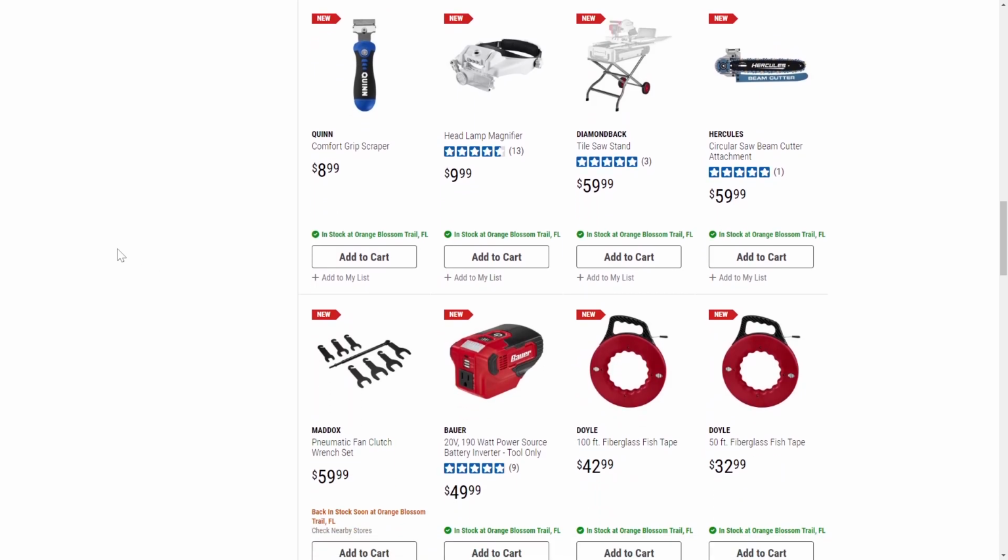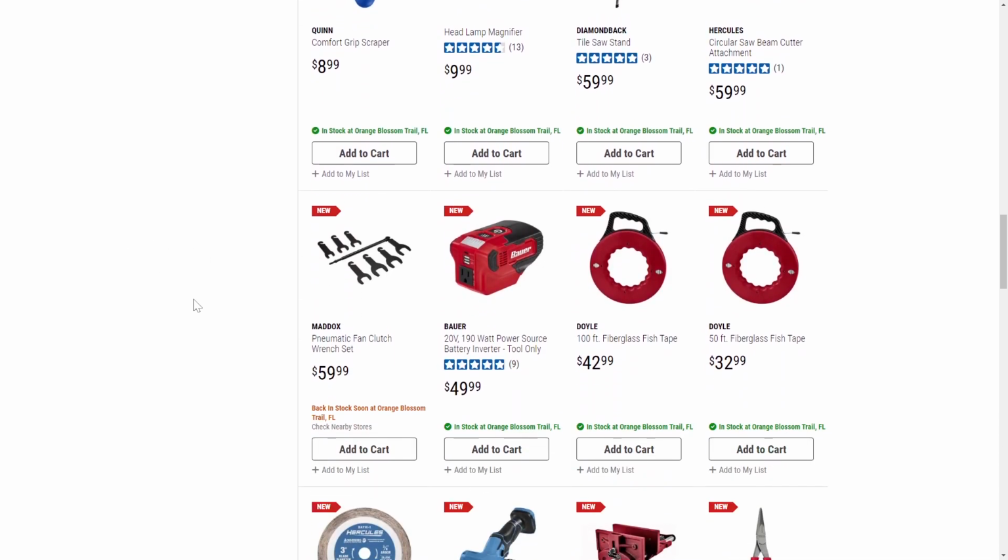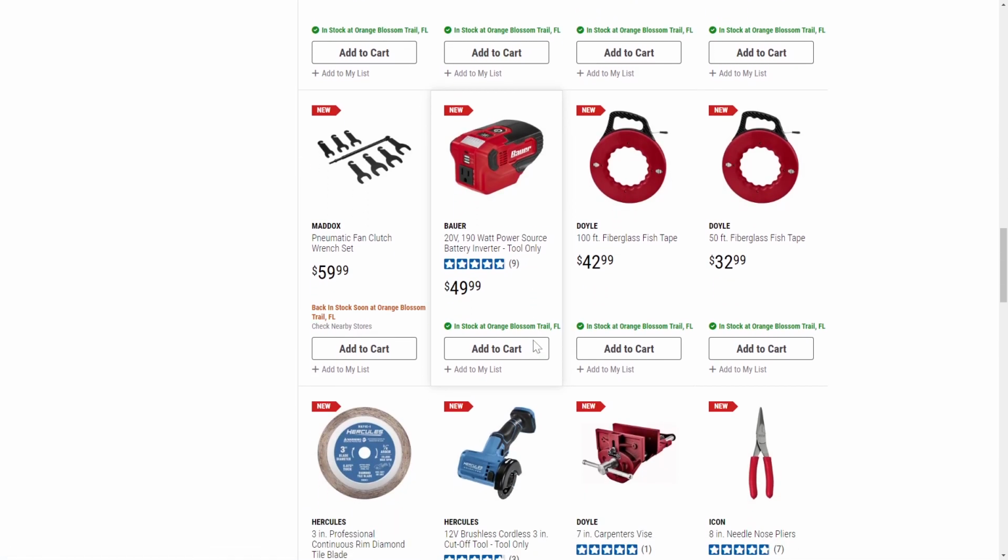But they do have some new stuff coming out. They're adding more to Bauer and Hercules. I really wish they would get a clear direction to go when it comes to these two brands. They're just throwing stuff out there for both. I've heard a lot of people say Hercules is not getting a lot of new tools, but Bauer is. But people want to go Hercules because it's better made tools. It's a little bit of a mess when it comes to these two brands.